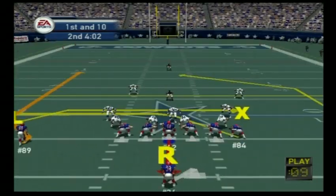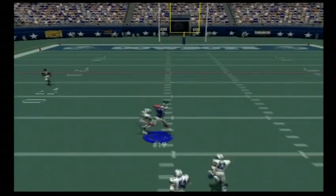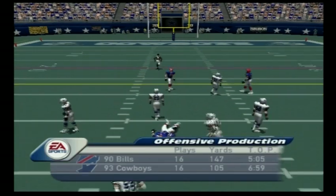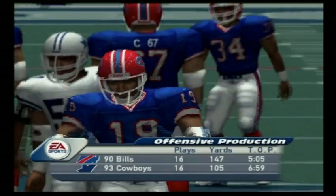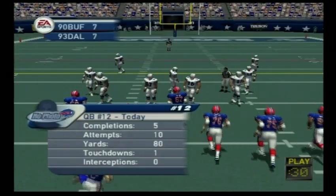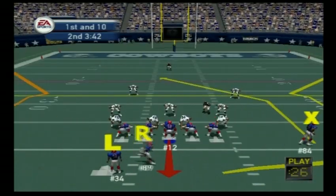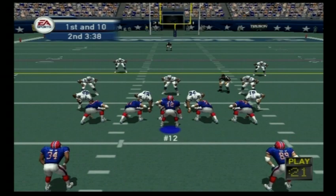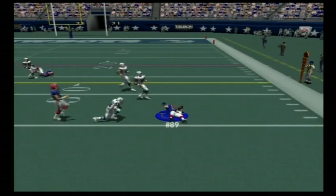Number 34, the lone setback. Back to throw. Number 12 with the throw. Number 26 makes the stop at the 38. Number 19 makes the grab for the first down. He's glad he made that catch. I'm sure the quarterback will look his way again when he needs another first down. First and 10. They're blitzing. Number 12 lets the pass fly.